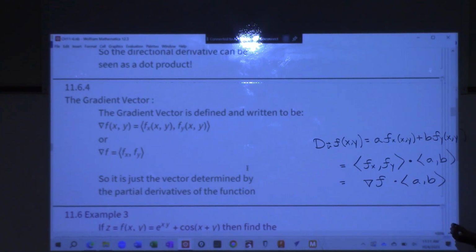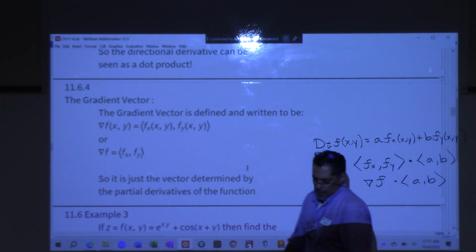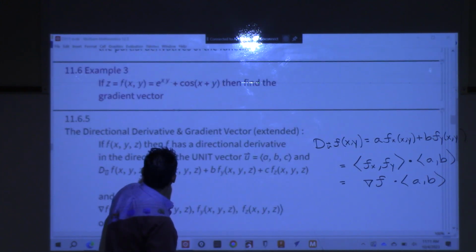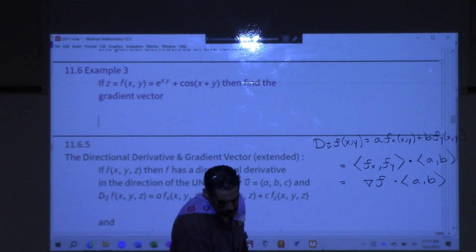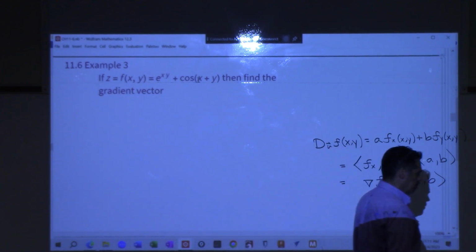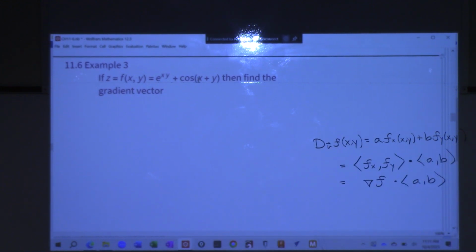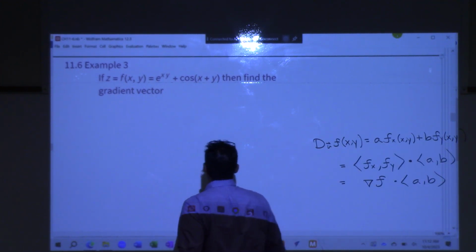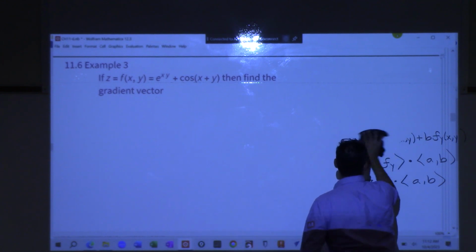It's all just notation, right? This means that, which means, and when you dot them, it means that. All right, so let's do an example here. This is just to make sure you understand the language. So I've given you what? What is that right there? A surface, right? z equals f of (x, y). That is a surface. And I'm asking you to find the gradient vector of that surface.